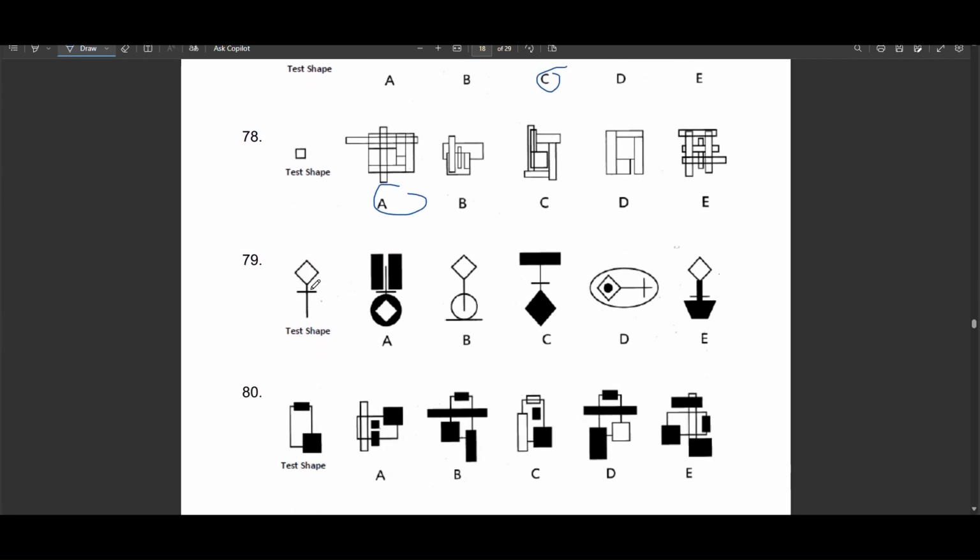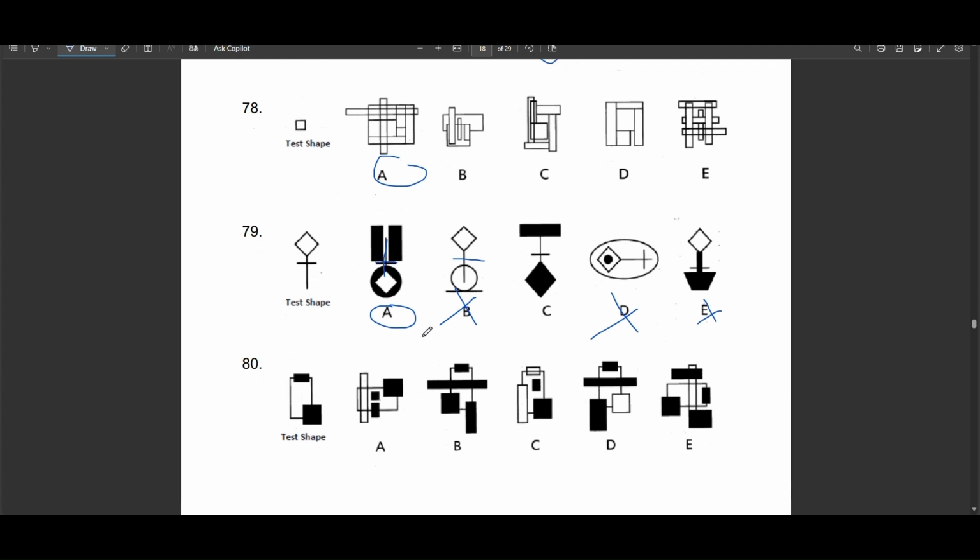Now this one, you're looking for this line along with a diamond stick. Just missing the line, so it can't be option B. Line is on the wrong side, it can't be E either. You can see right here, if you turned it upside down, you got the exact same shape right here.